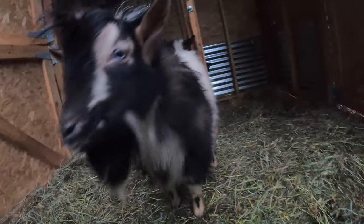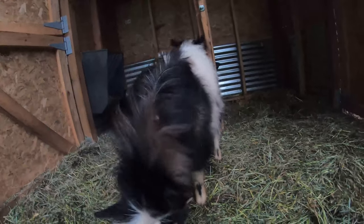Are you goaties afraid of a little snow? Here's what it looks like with the plastic and the Christmas lights.